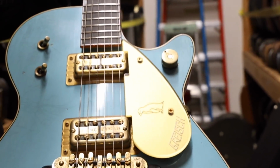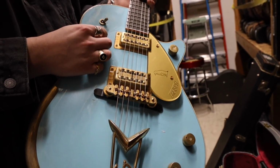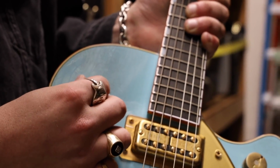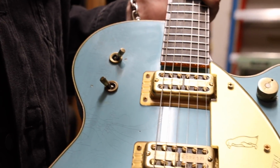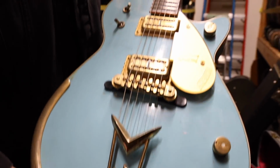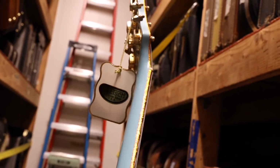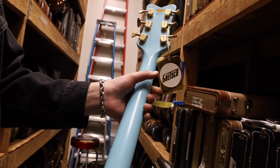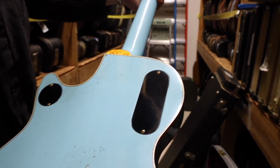Really cool. You got that little penguin on there. Here's your master. And you got your tones, and then this is kind of like a bass cut, and it just goes up here, and then this is your 3-way toggle switch, so that's your neck, middle, and bridge. You got that Cadillac tailpiece, which is just too cool. And then your thumbnail inlays with the gold binding, crushed gold. Really cool. Grover tuners. You got that really cool Gretsch hang tag. Really amazing. So cool. I like this.